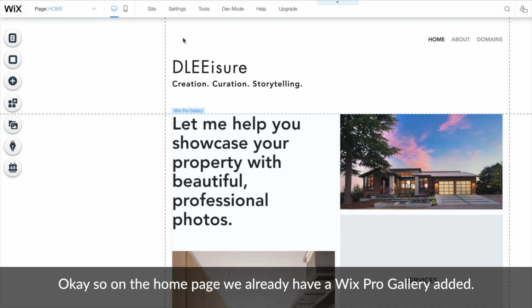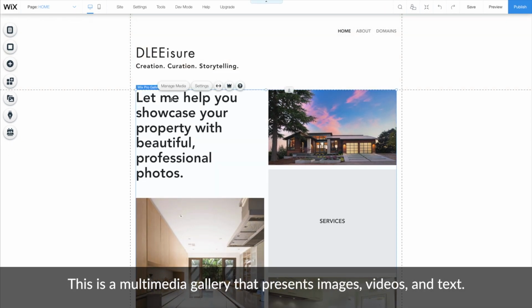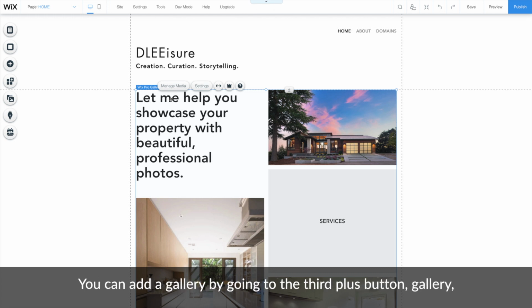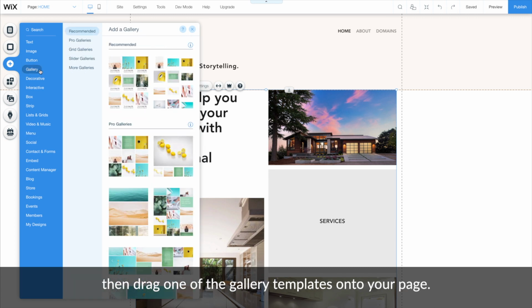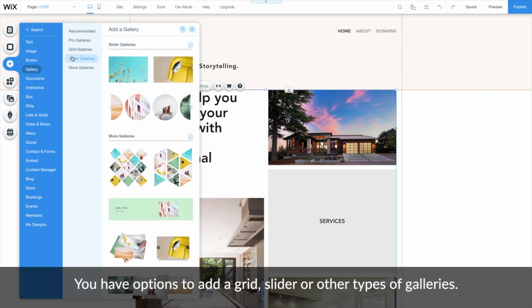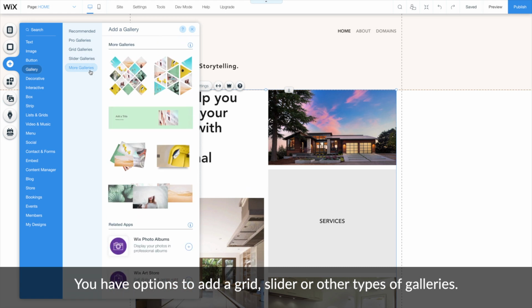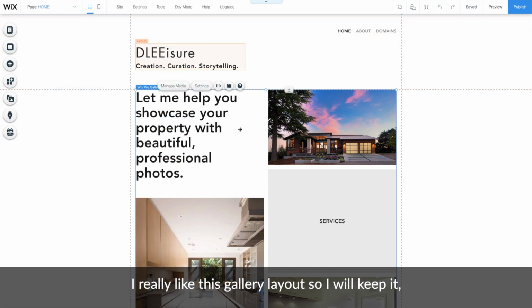Okay, so on my homepage, we already have a Wix Pro Gallery added. This is a multimedia gallery that presents images, videos, and text. You can add a gallery by going to the plus button, Gallery, then drag one of the gallery templates onto your page. You have the options to add a grid, slider, or other types of galleries. I really like this gallery layout, so I think I'll keep it.